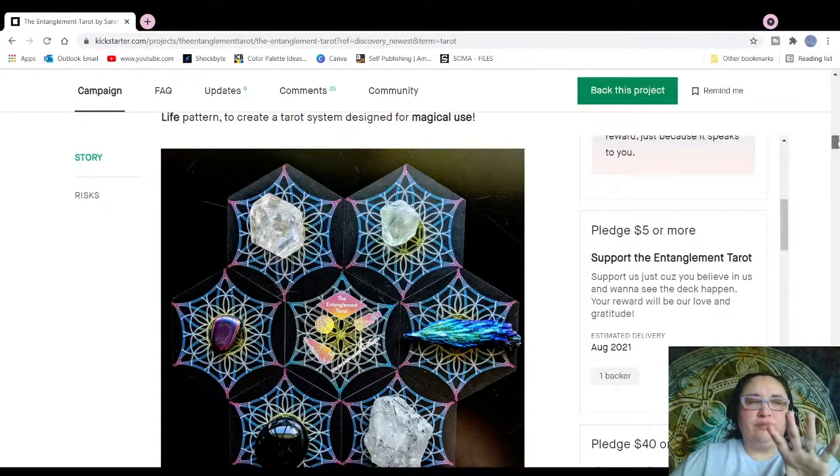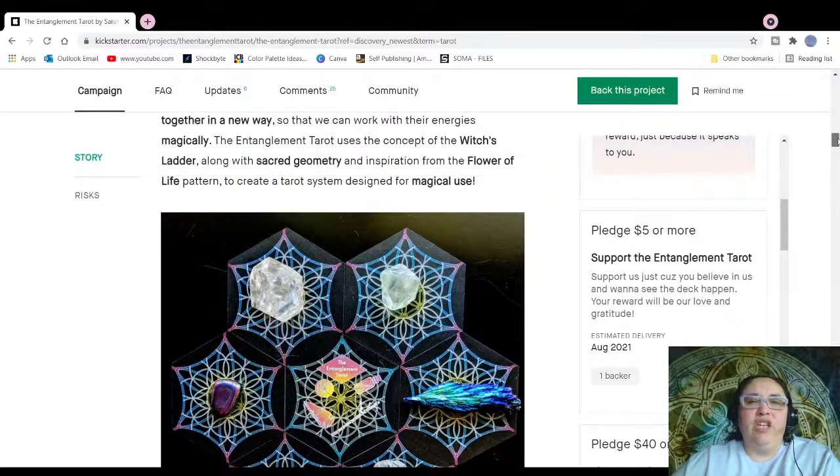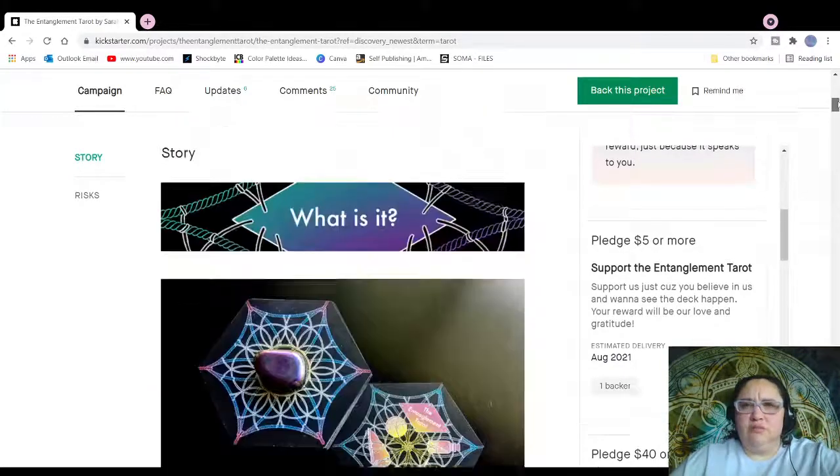Anyways, I would love to see another deck made similar to this, with manifestation and intuitive manifestation themes, because I have several flower of life and sacred geometry patterns and pendants hanging on the wall in my bedroom for ritualistic purposes and protection. It would be interesting to have stickers of this, so you can use them in notebooks and journals, or maybe thinner paper tiles that could be put into things or used in spell bottles or whatever. I don't know. It's a great concept and it could be taken even further.